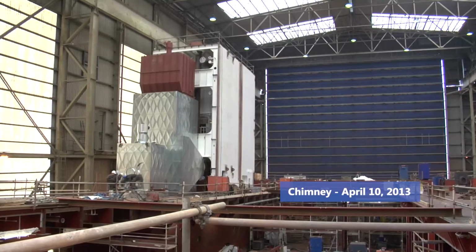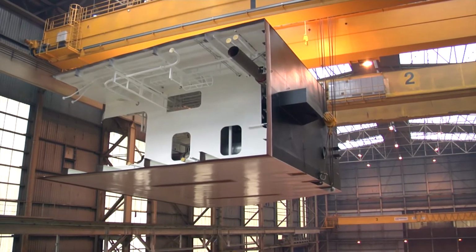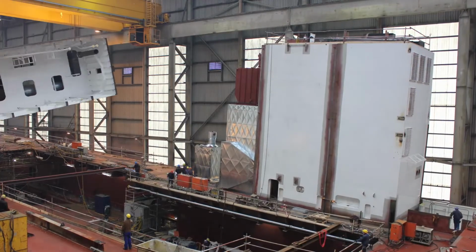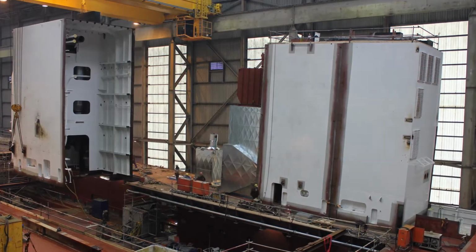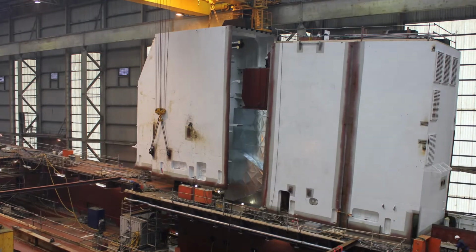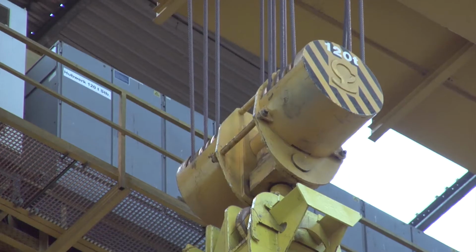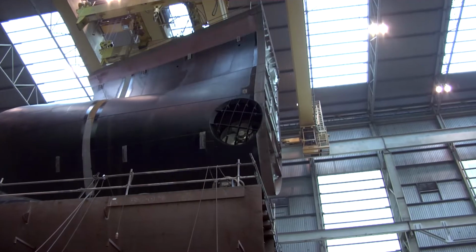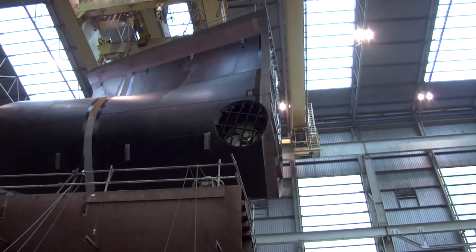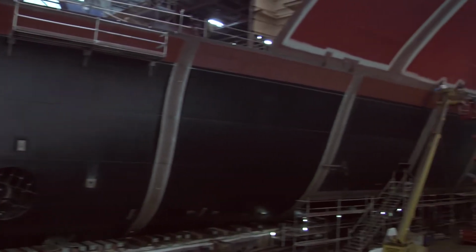DNV, Det Norske Veritas, has declared the Oceanex Connaigra a clean ship, equipped as it is with a dry exhaust gas cleaning system. The ship already complies with regulations proposed by MARPOL, which are due to come into effect in 2015. The Oceanex Connaigra needs 30% less fuel than other ships of the same size, with a bulbous bow designed specifically for the vessel to optimize its speed.